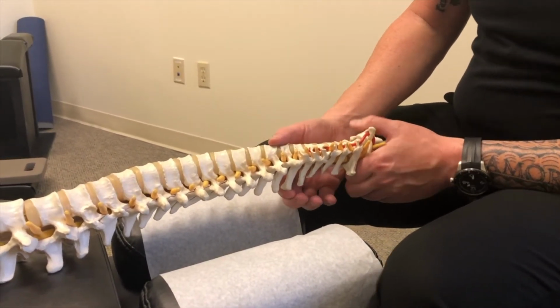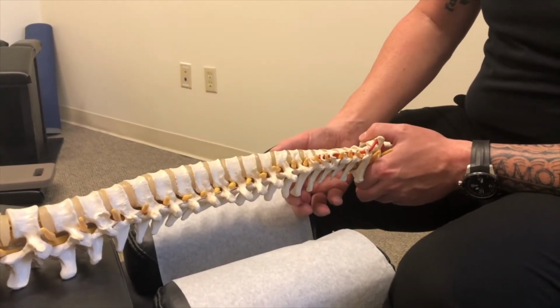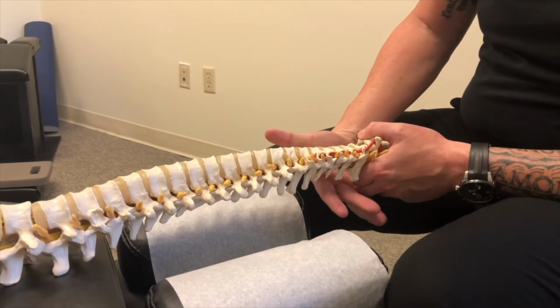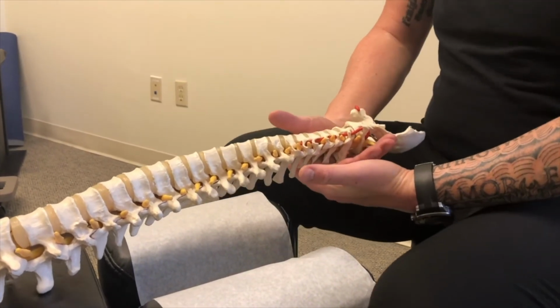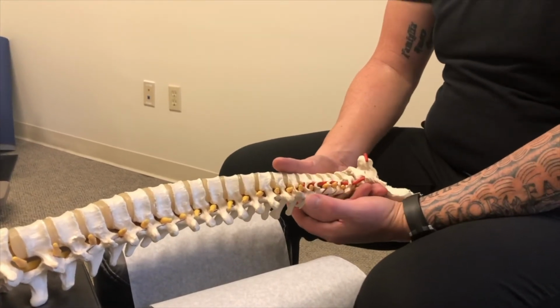So we go down here, and the first one you're going to find is at C7. So I want you to go 7, 6, 5, 4. And that's where you're going to hold and cradle. And it's going to go just like this. And then you're going to bring the other hand around just like that. And then everything is going to be nice and supported. And you're going to be able to fulcrum and open that up.